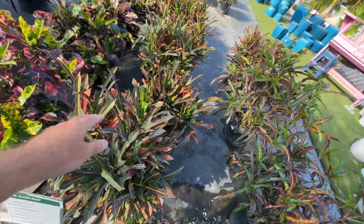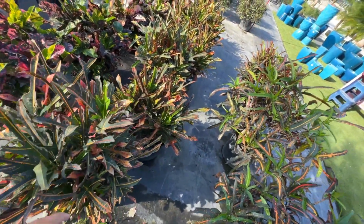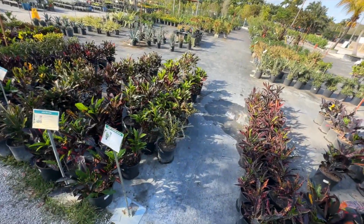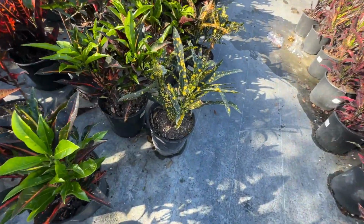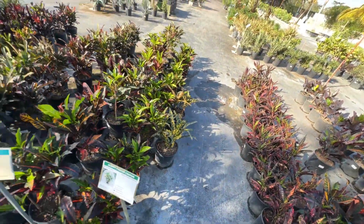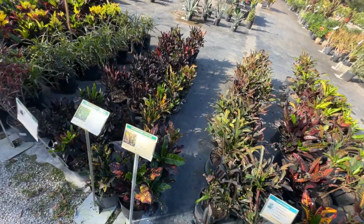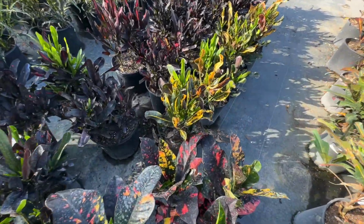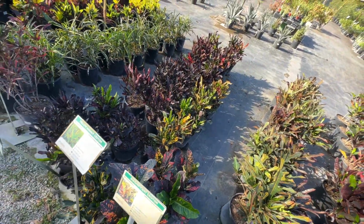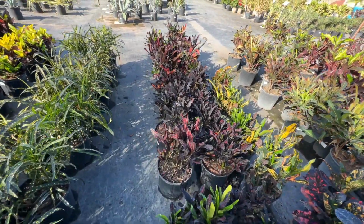And the oak leaf. Very much like a northern oak leaf. Look at the oranges in that, though. Isn't that beautiful? The sloppy painter croton, look at that yellow splotching, isn't that beautiful? Yellow mammey, look at that, beautiful, that corkscrew look. And then they have the mammey right next to it. Red mammey and the yellow mammey.